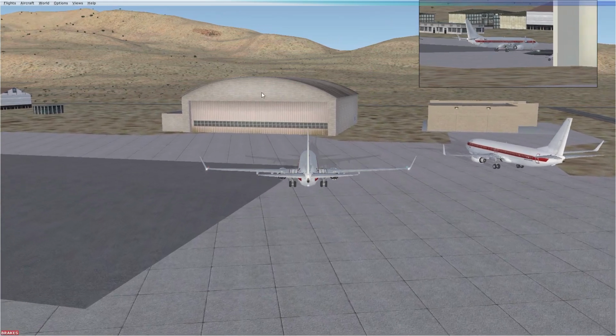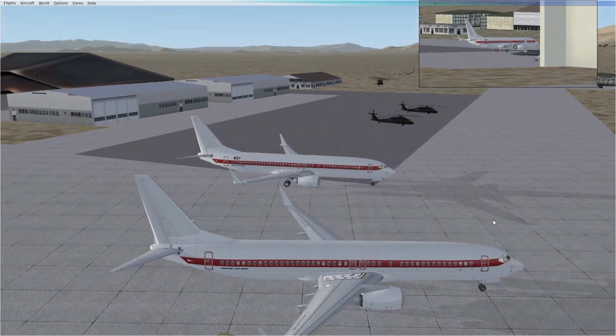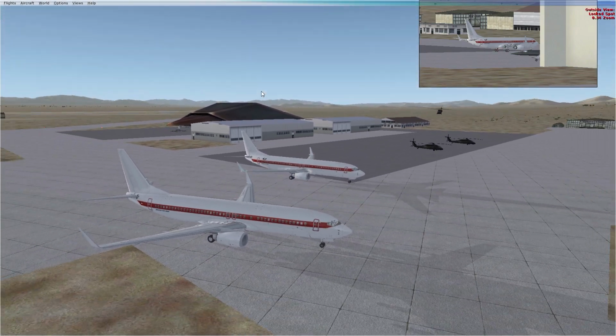Set the parking brake, turn off the fasten seatbelt sign, and shut her down. Nice flying, by the way, although officially this flight never happened. Welcome to Dreamland.